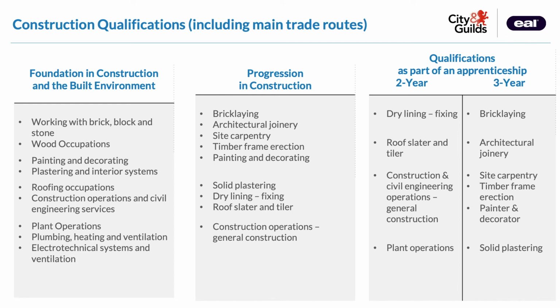This shows an overview of the trade areas that can be covered in each of the qualifications we have just outlined, specifically in construction trades. We will look at building services engineering on the next slide. As you might expect, the foundation in construction and built environment routes will be a lot broader in terms of the content covered and foundation skills learnt. As learners move into the progression in construction qualification, the focus on one specialist trade allows them to develop their knowledge, skills and understanding for that trade as contained in the national occupational standards. As learners move into the 2-year and 3-year apprenticeship qualifications, the specialist trade areas are a lot more specific and focused.